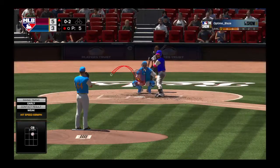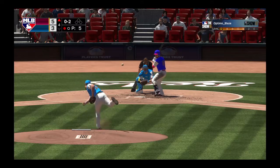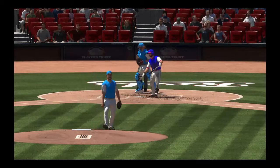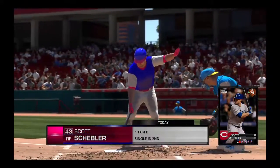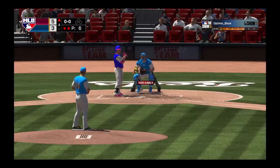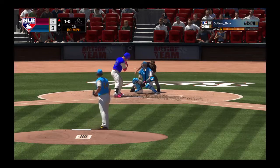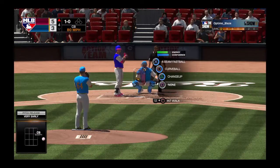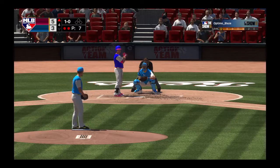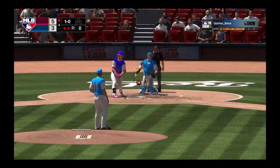Bases are empty, one man out. And he strikes him out as well. So make it back-to-back punch-outs here to the first two men he faces out of the bullpen. Here comes the first pitch. And a breaking ball stays outside. A ball and a strike now.